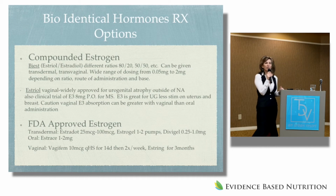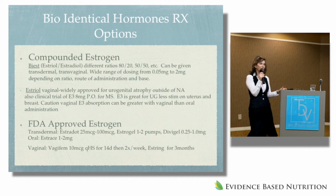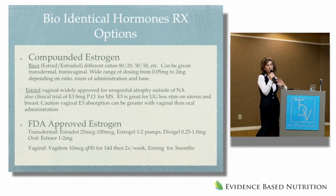Estrogel, it's 1 to 2 pumps. Conventional medicine uses it all the time. I personally don't like it. I find people are more symptomatic, that the gel, the absorption, they have more hot flashes on it because I think it runs out. Digivel is a newer product, and I love it.